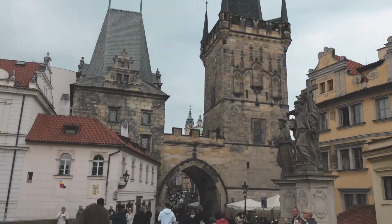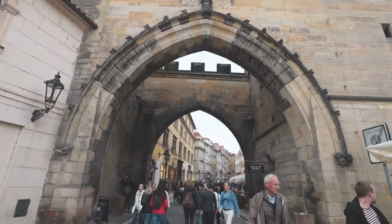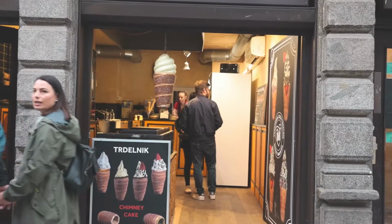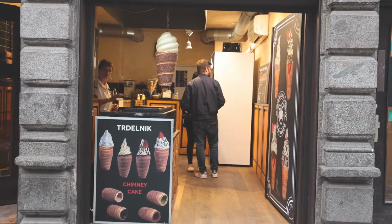We literally just crossed the bridge from the old town and come to the new town, which looks exactly like the old town. Which is not a bad thing to say because it is pretty beautiful. It's very beautiful. I think it really is one of the most picturesque towns in Europe. And what makes it even better is the smell of the chimney cakes. You can smell them all throughout the city because there are tons of vendors everywhere.